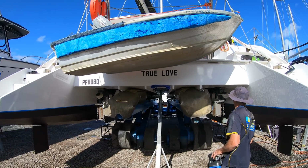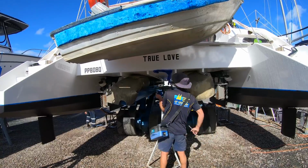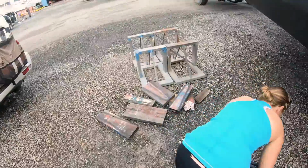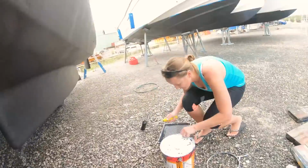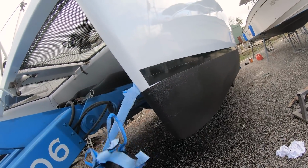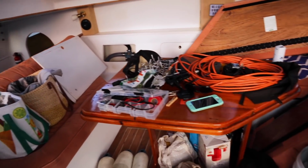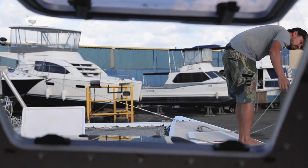Thank you, fellas. We still had so much to do, so it was time to prioritise. We chucked as much anti-foul as we could onto the patches where the boat had been sitting and got ready to splash. Well, I put it as far as I could on the inside. Yeah, that's pretty good. This is a mess. Hours later, we were on our way to the ocean.